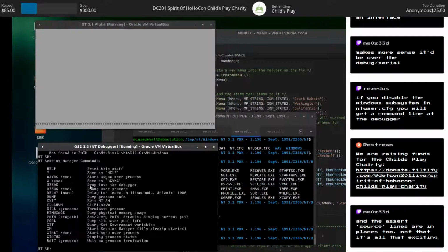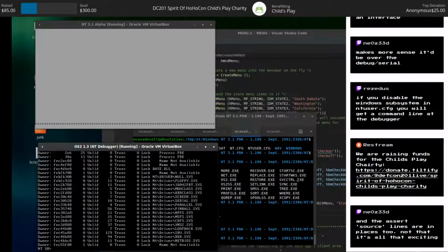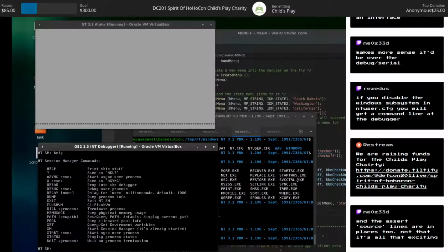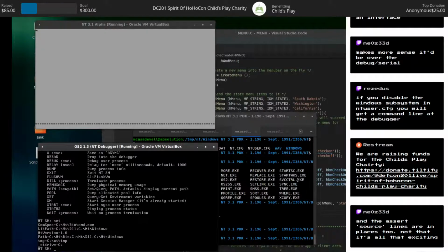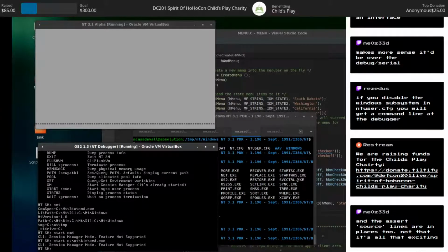Oh! That's a command line. That is, in fact, a command line. That is a command line that is not the debug prompt. We are directly talking to the service manager. Yeah, look, there's command line variables. Can I run start CMD? Okay, so that doesn't work.